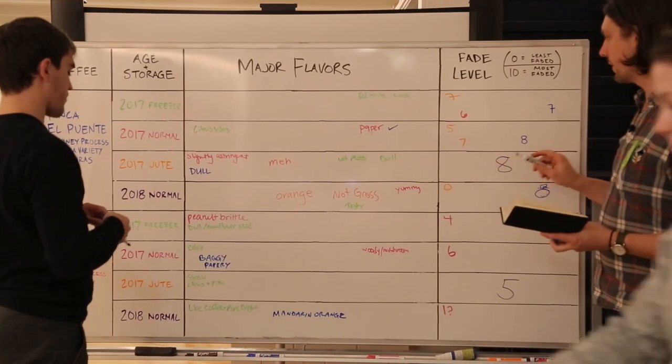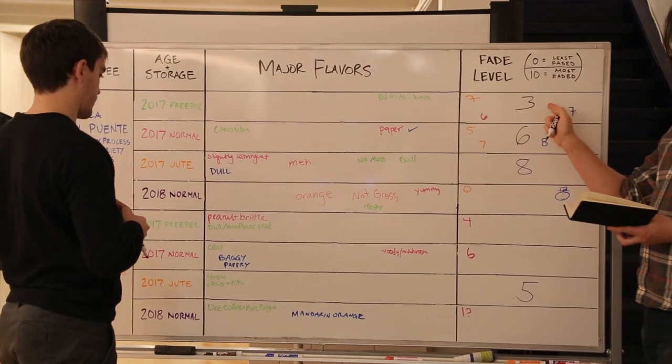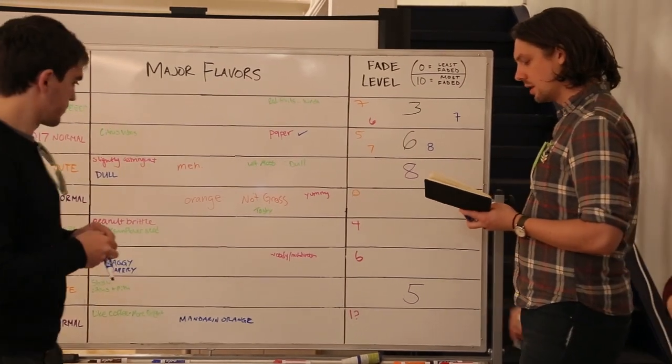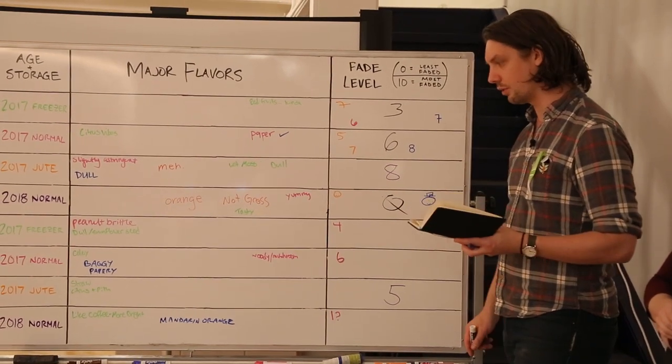So normal, or vacuum sealed in the warehouse, this one's actually a 6. And then vacuum sealed in the freezer, this was given a 3, so not that high. So if you want to, we can still go back and kind of taste this one. And then fresh crop, yep, big ol' 0. There should be 0 signs of fade in that, that's what we're looking for, right?